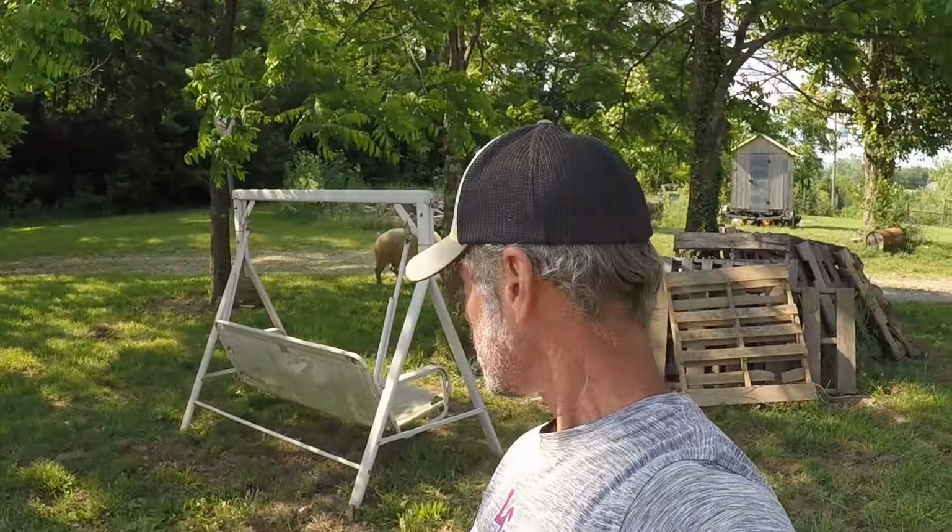Looks like we've got us a mama out here. We got us a mama sow running around. We're going to load these pigs up and we're going to keep an eye out for the mama. They're not real happy when we take the babies away.